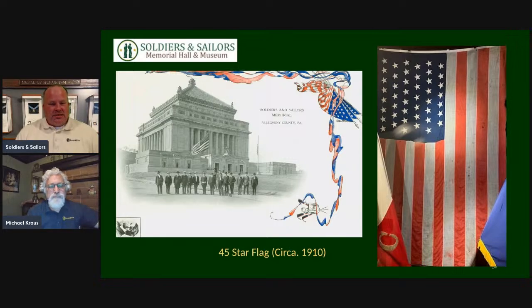And then just on the right, it's unfortunately not able to be seen blowing in the wind, but you can see the pole. That one would have been where the sailor statue is today. So am I correct to say that the pedestals that were used for these flags ended up being used for the statues? Is that right, Mike? Yeah, exactly. Those pedestals were once flagpole pedestals, and now they're a pedestal for the large soldier and sailor that's in front of our building.